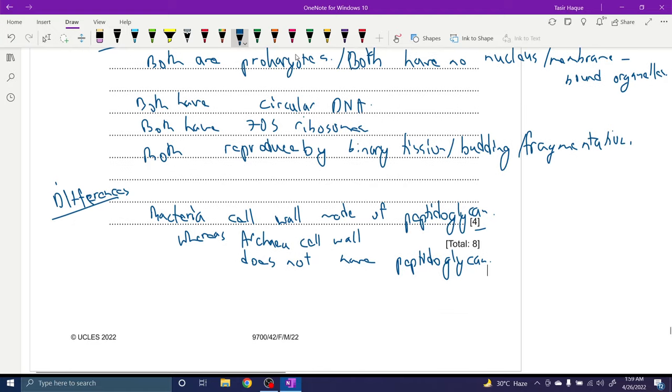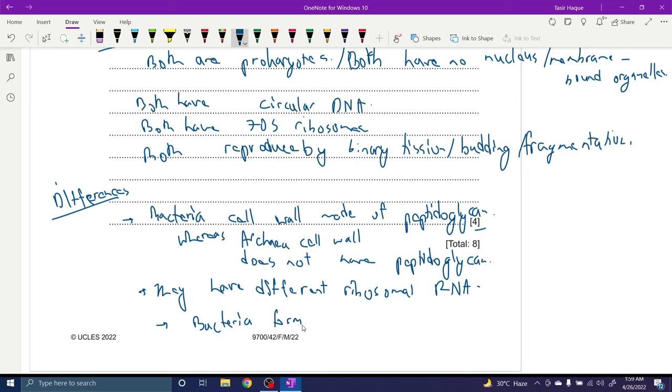Next, they have different ribosomal RNA, rRNA basically. So bacteria actually form spores, okay? But archaea do not. There's one last point. What is a spore, though, if you guys are curious? Basically, a spore is a dormant, tough, non-reproductive structure produced by some bacteria.